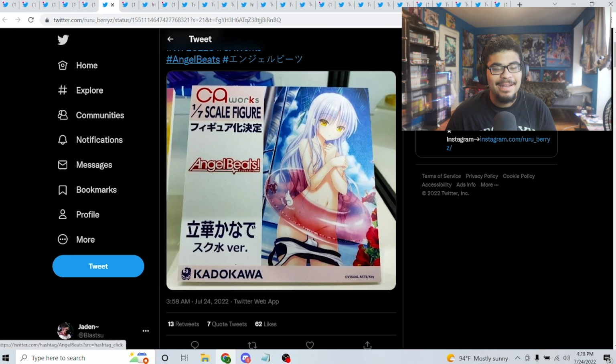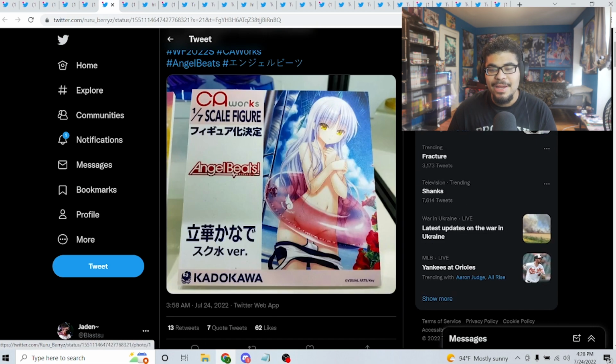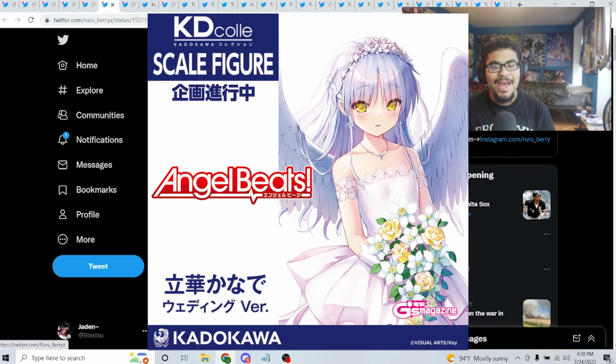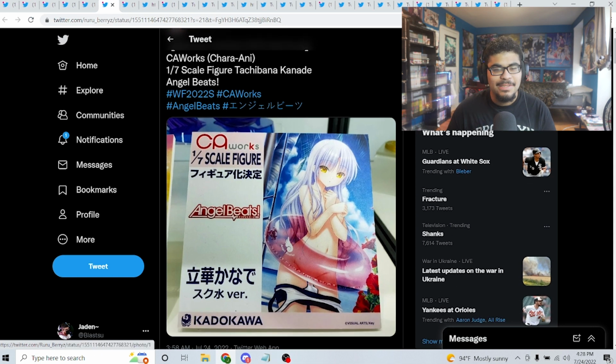Then we got Kanade from Angel Beats. I love Angel Beats, I'm a big fan. They got this one right here in a swimsuit version. I'm not sure if I'm going to order the swimsuit, I'm not really there for swimsuits, but there is a wedding dress, a bride version, with a nice pose. That figure looks pretty sick, so I will be pre-ordering that one. I think that's also by CA Works, if I'm not mistaken. It looks pretty good.